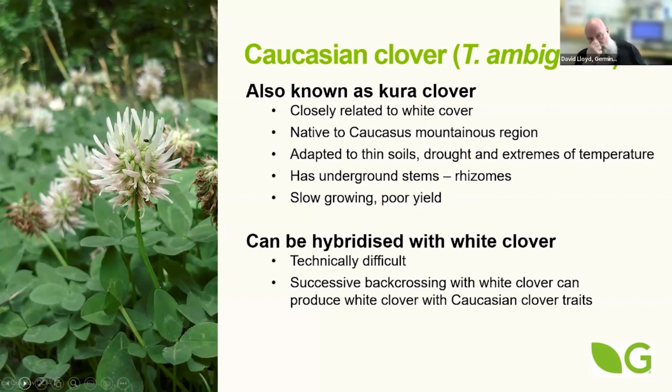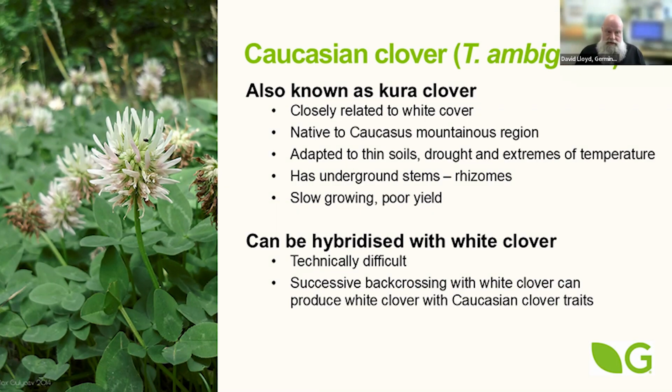So the approach that we took with this species was to hybridize it with white clover, and through a system of successive back crossing with white clover, produced hybrids. So next slide.